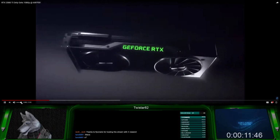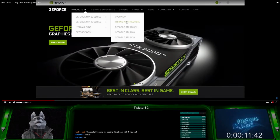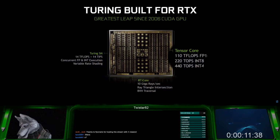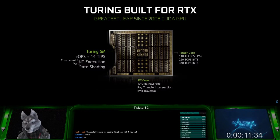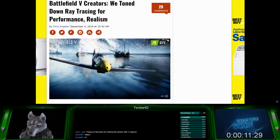That is, until now. Nvidia's upcoming RTX line of graphics cards are built on the Turing architecture, which includes cores specifically designed to aid in ray tracing and AI, so the more traditional CUDA cores can handle most everything else. At least, that's what we had hoped, but apparently it's not that simple. This leads me into the story.